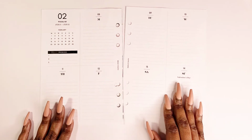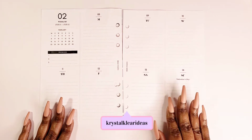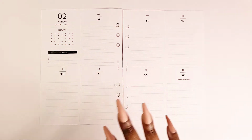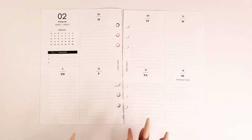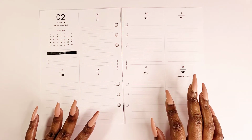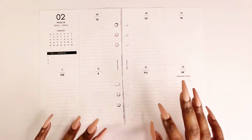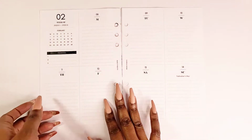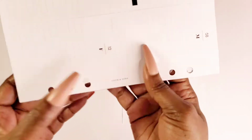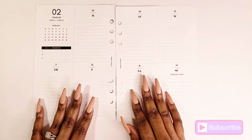This spread is brought to you by Jaque of Dates, Dots, and Details on Instagram, who is one of my planner besties. She does not have a YouTube channel, but I am going to share my planning of her spread nonetheless. And she is actually using the Cloth and Paper Week on Two, and I absolutely love it. It is the official Cloth and Paper Week on Two. So I don't know if you guys can even see that.